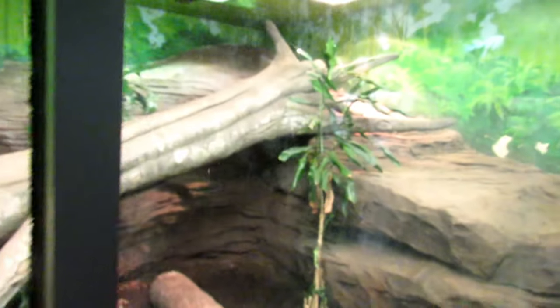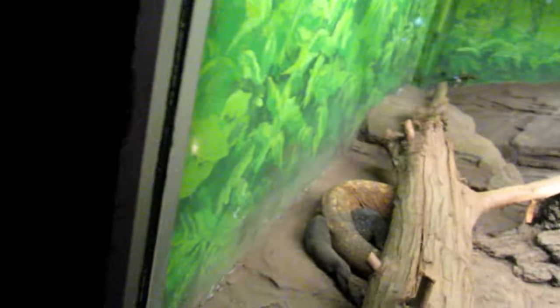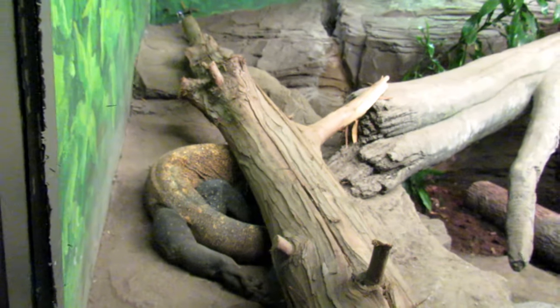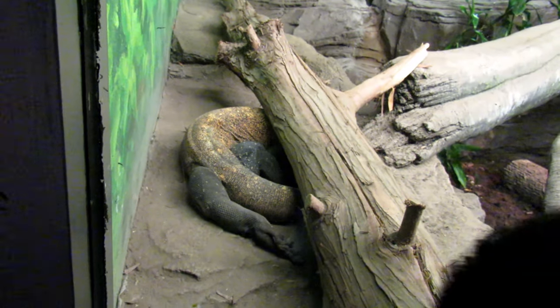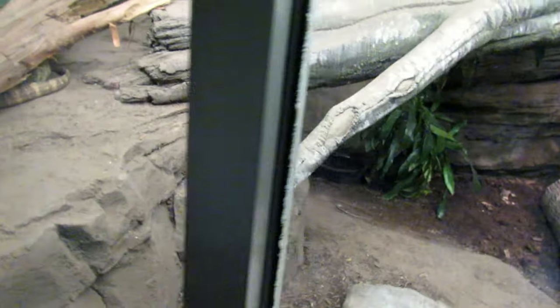This is the Komodo dragon. Oh, there it is. It's right there. It got its head under there so we can't see it. Oh yeah, he doesn't want to be bothered.